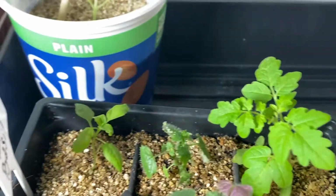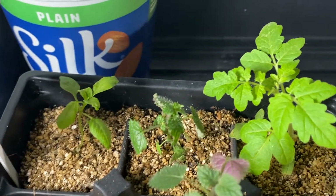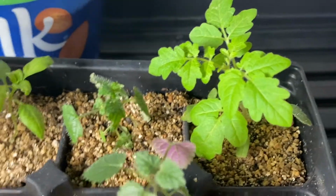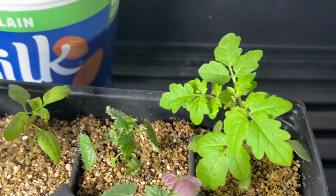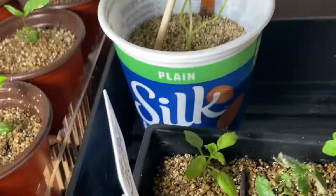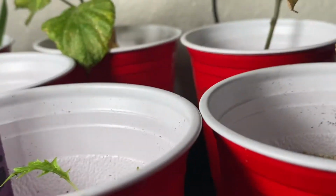When I thinned out my plants from my arrow garden, I actually clipped one out and just stuck it in the soil to see if I could get it to propagate, and it survived. So look at that, super cute. My nasturtiums, and it starts to get a little more grim as we go up.